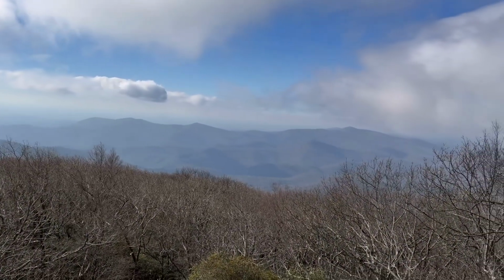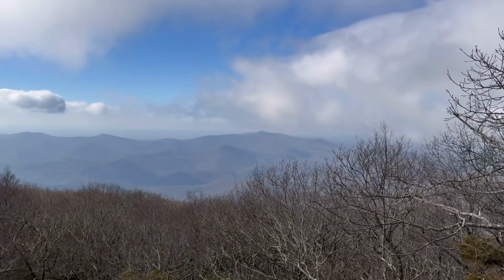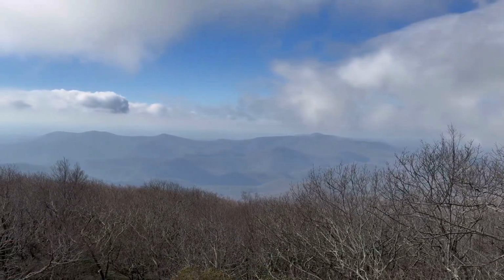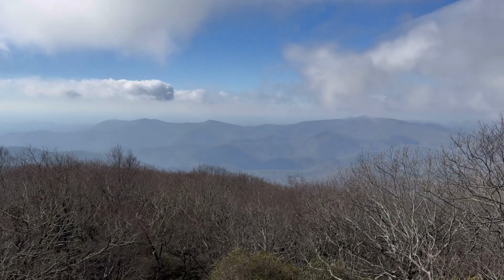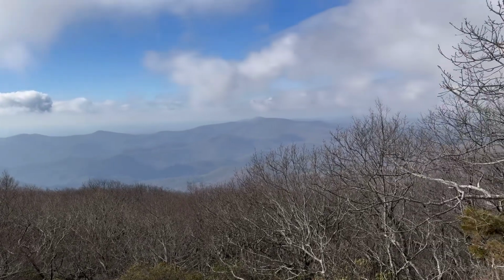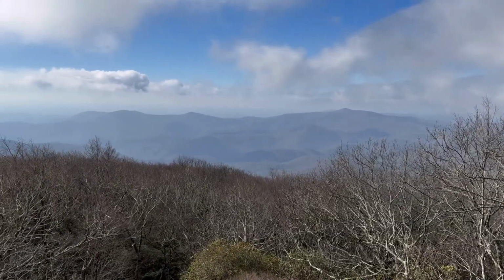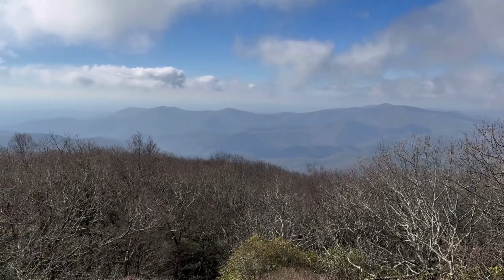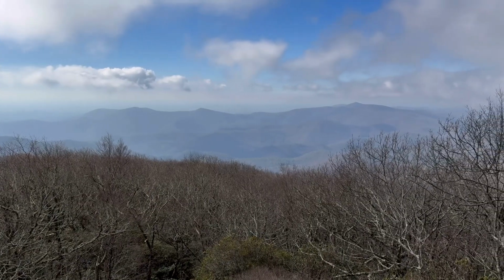All right, so this is a much better view. I'm a little bit further down the trail, going to Neel's Gap, and the sun burned off some of the fog, so you can see some of the area around Blood Mountain looking out. Nice view. The sun's coming out. It's actually really nice right now. Woo! All right, clouds, go away. Sun can come out. Beautiful view.